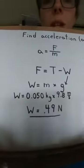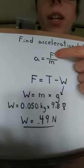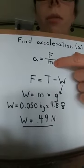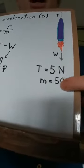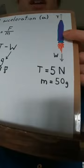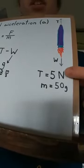Okay, so we're trying to find acceleration. There's a couple of things that we have to rearrange to get this equation. The total force over your mass gives you your acceleration. In this particular case, we were given that this rocket produces 5 newtons of thrust. Newtons is the standard metric unit for force. Our mass is 50 grams, so the whole thing, fuel included, weighs 50 grams. I'm going to have to convert this to kilograms in order to get it to newtons.